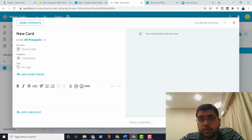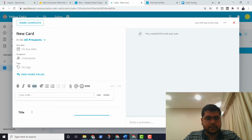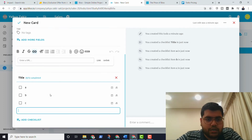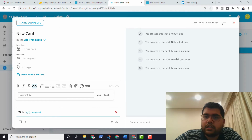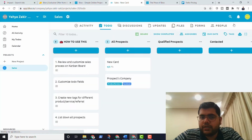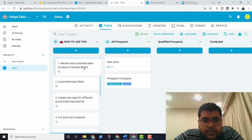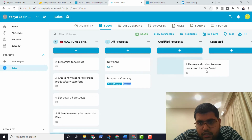You can add descriptions to that specific card, and you can also add a checklist. Now the checklist is also nice. You simply put a title here, and then you would be able to add the checklist in whichever fashion you want, and the person who is assigned on this card, he would be responsible to handle the checklist and handle the card. And once the card is complete, you simply mark as complete and then you proceed. Very good to manage projects and manage the sales cycle for that matter. Very similar to Trello, you can drag and drop these cards between columns.